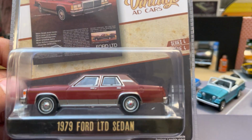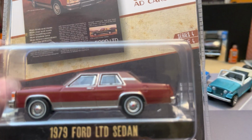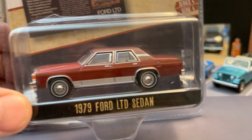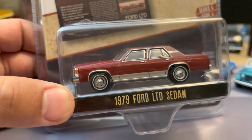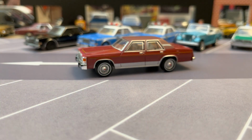A lot of options. They tried to replicate the wire wheels, but they used the wheels they used on the Dodge Coronet. So they look all right. I probably could blackwash them. We'll take a look at this vehicle. A little bit of issues with the tampo, like how big they made the belt trim or the rocker trim.